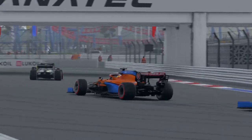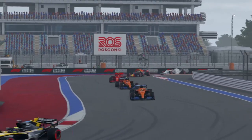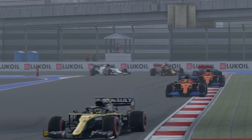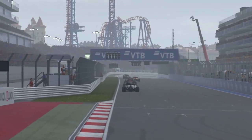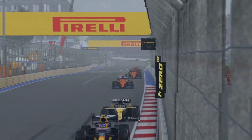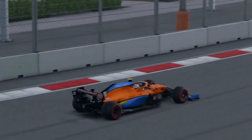Beautiful camera angles. So start of lap 7 and we are on board with Danny Kvyat. These drivers are rocking it. Yep, that's Daniel Kvyat. And there's a Ferrari behind him.